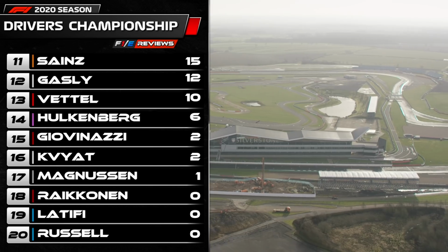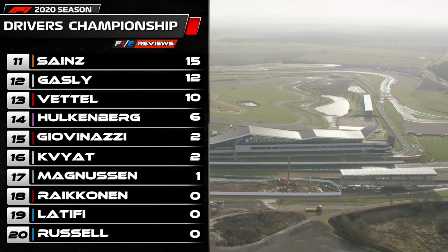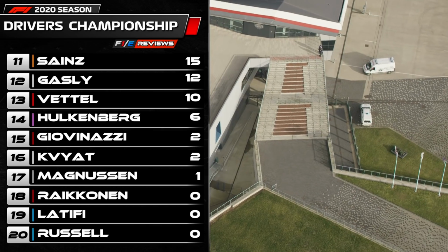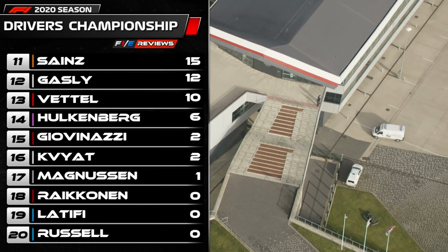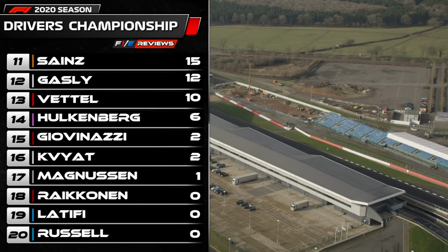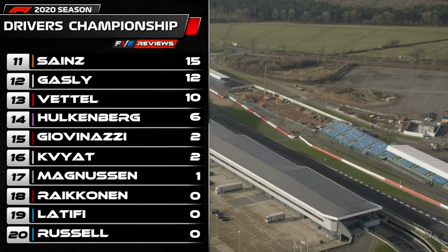Giovinazzi, Kvyat and Russell have all scored. Raikkonen, Latifi, Russell your top 20. Romain Grosjean drops out of the top 20, also on no points. Fingers crossed Romain can get one so I can put him on the board, put him on the graphics in the next couple of weekends.